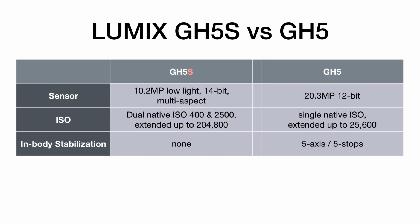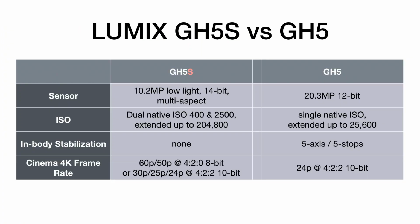All right, next up, the Cinema 4K frame rate. So on the GH5, at Cinema 4K, C4K, that's the Cinema 4K aspect ratio, which is slightly larger than 4K, the maximum you could shoot was 24 frames per second, and that was at 422 10-bit. The GH5S will also shoot 24p 422 10-bit. It'll also shoot 30p and 25p at 422 10-bit, and it'll even do 60p and 50p at 420 8-bit.